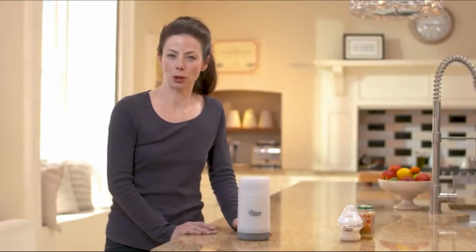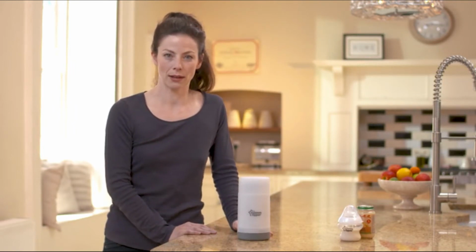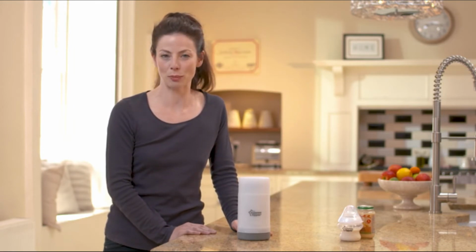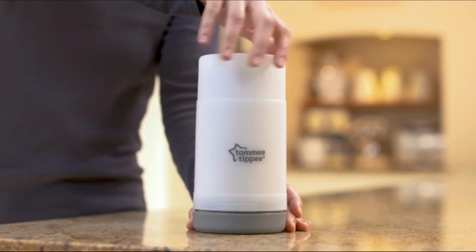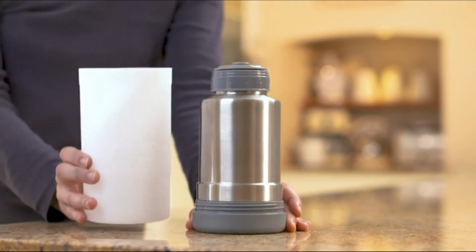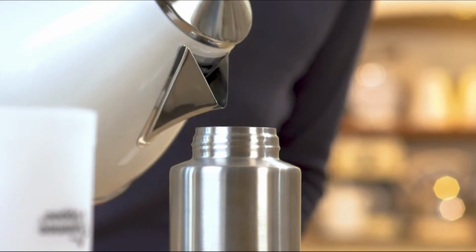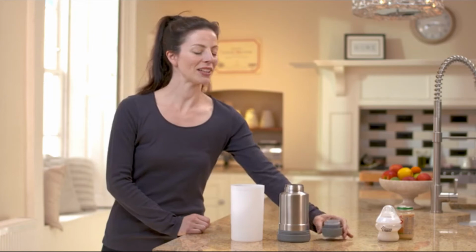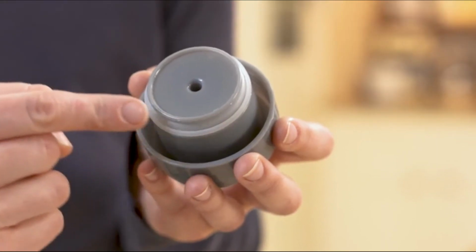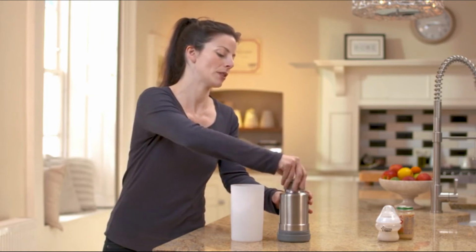Before you use your travel bottle warmer, you'll need to wash it in warm soapy water and rinse in clean water. You can place the plastic beaker in the dishwasher, but the insulated flask must always be washed by hand. To fill up your warmer, unscrew the plastic beaker and lift off. Then unscrew the cap and fill with a maximum of 500 ml of freshly boiled water. It's a good idea to make sure that the silicone seal is securely in place to prevent any leaks. Then replace the cap and twist to secure.